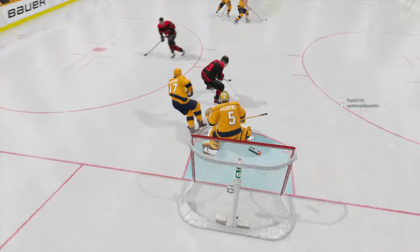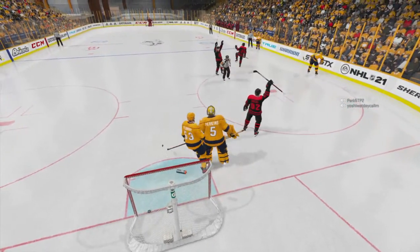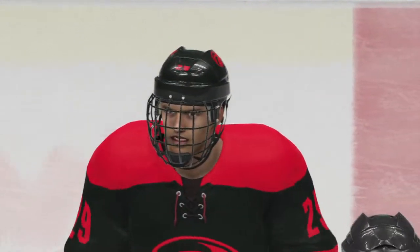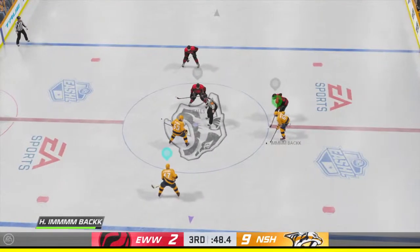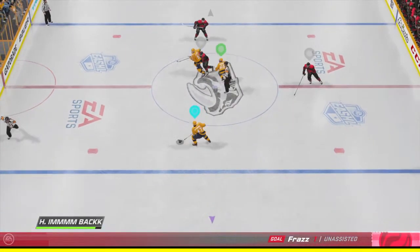A quick flick of the wrist, and that snapshot beats the goaltender. He's in the low slot. He doesn't have much time to think about it. Burlington's got to be thinking more and more offense here now in the third. No reason to sit back. You're in a hole here. You need goals, and you need lots of them. Attack.